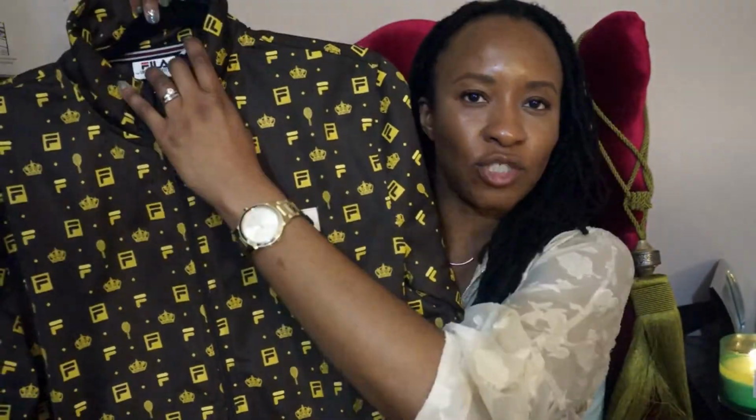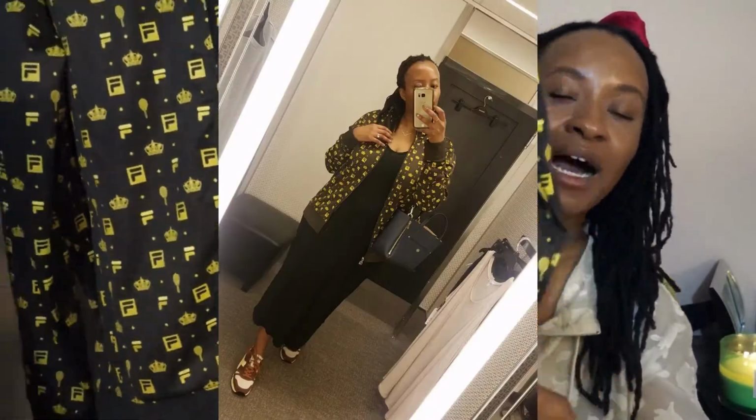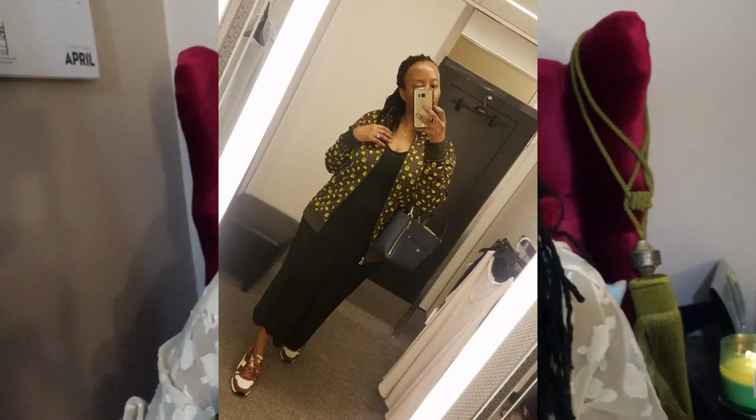I have one piece of clothing that I just can't with how much I love this, and it is this Fila track jacket. I showed a little snippet of it on Instagram. I will insert a picture of me wearing it. I love this. I love this thing. I found this in the sale section, in the men's section at Urban Outfitters.